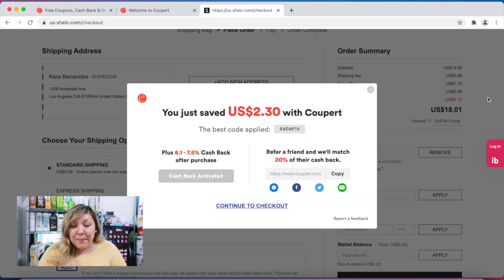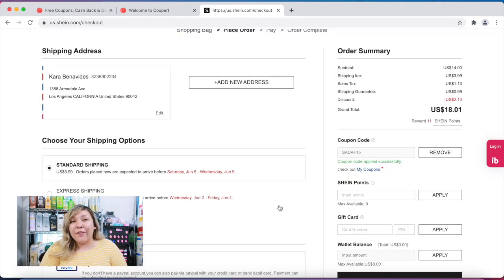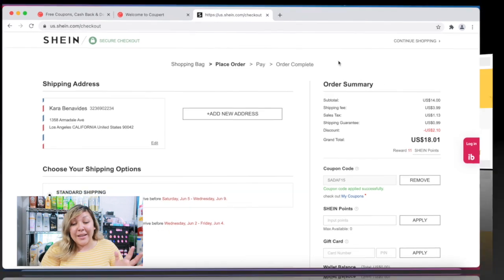Now we're almost done, and bam, there you see it says you just saved $2.30 with Coupert. Now of course that's not a high amount, but I did only get one small item in the cart, and then we got our cashback too.